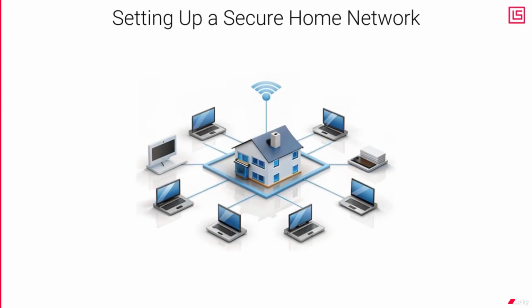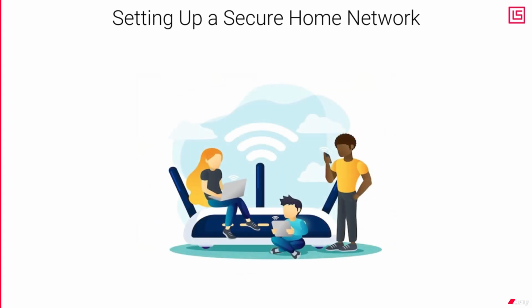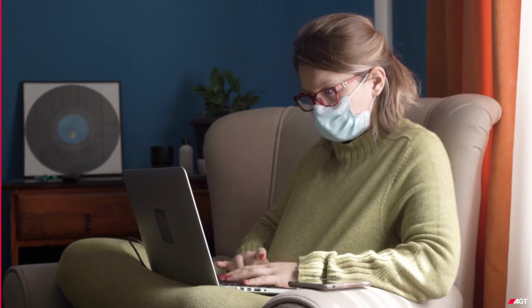Welcome to the fortress of your digital world, your home network. In this lecture, we'll arm you with the tools and knowledge to fortify your home Wi-Fi, transforming it from vulnerable to virtually impenetrable. The shift to remote work during the COVID-19 pandemic highlighted the importance of cybersecurity for home networks.